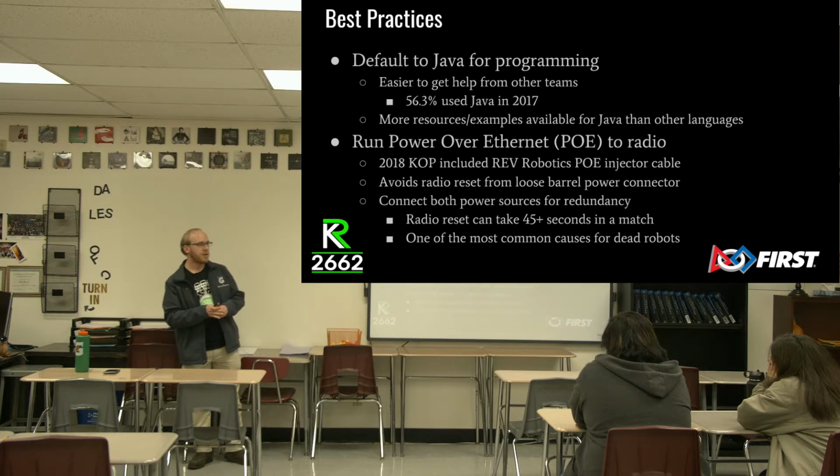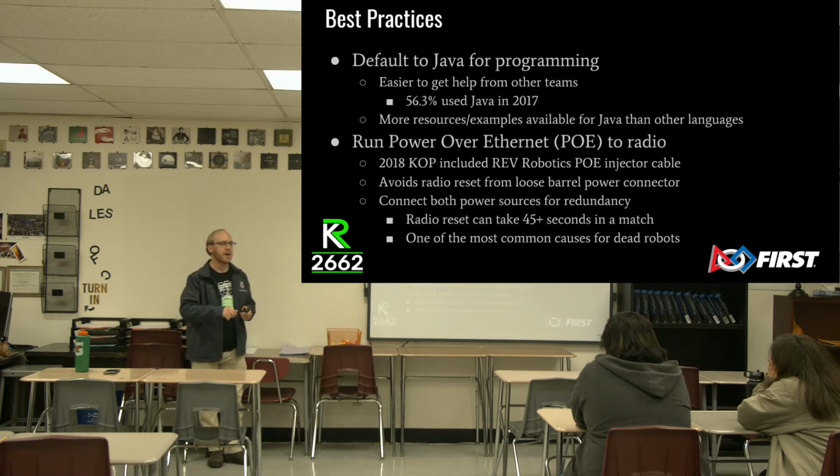Power over Ethernet gives power through the actual Ethernet cable that plugs into it. So it's a secondary power source that'll help try to limit any resets of the radio. You're much less likely to lose that connection because it actually has a little tab that helps hold it in. And if it pops out, you can't talk to your robot anyway, so you're already in trouble.